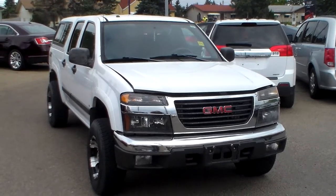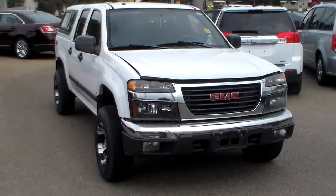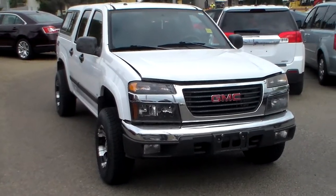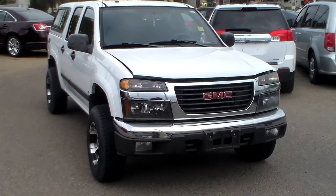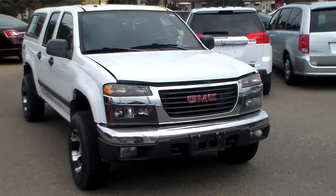This is the GMC 2007 that you inquired about, the one from Edmonton. I just wanted to give you a quick view of the vehicle. We'll go around it here and go through some of the options. First, I'll start under the hood.